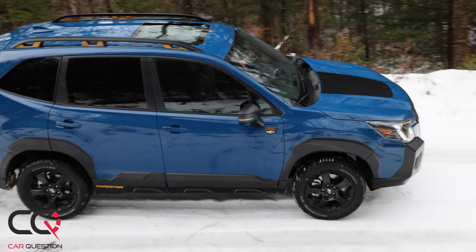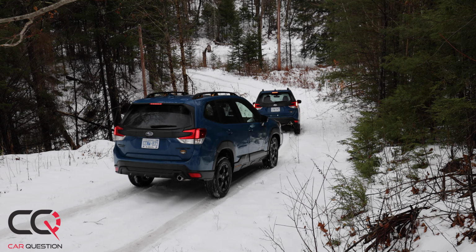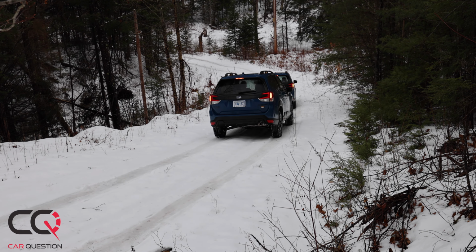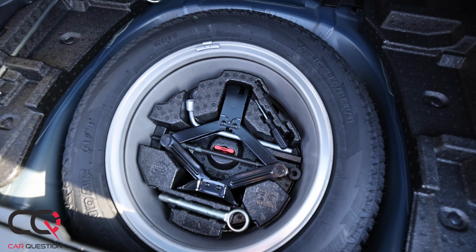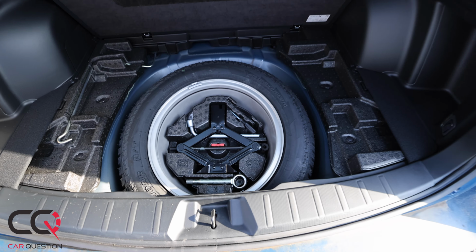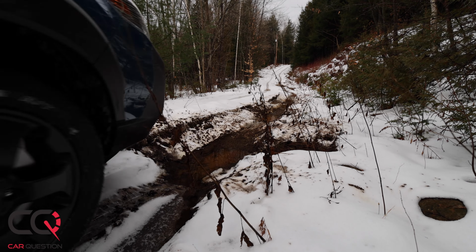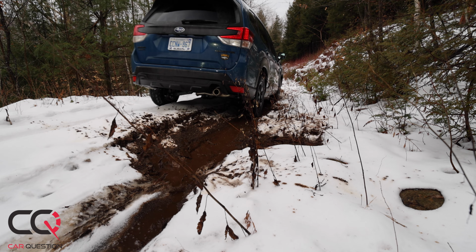Also, James, if you go off-road, I think you're gonna be pretty happy to talk about that next feature in the back under the trunk. Yeah, because you have a full wheel usable in the trunk. So if you get a flat on your trip, you just have to replace the tire and go. You don't have to search for a garage nearby or anything like that. You just change the tire and you continue your trip.